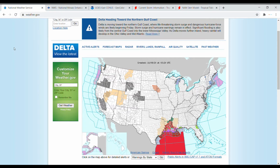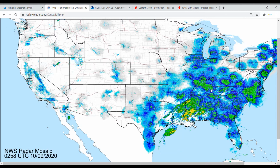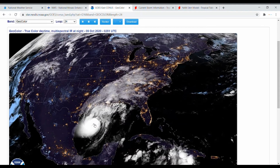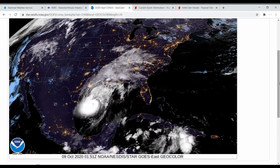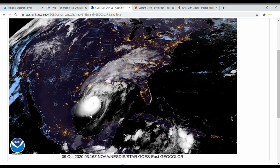So let's move on here to the radar. You can see, starting to see some of the outer waves of this storm starting to push on shore, generating some rain. Now, with the satellite, you can see that a little bit more, that this is all kind of flowing out from the actual storm. You can see that the storm has an eye now, which does show that it's kind of maturing a little bit, and it does give you that major hurricane feel compared to when it was a Category 4 and didn't have an eye at all. But let's move on here.